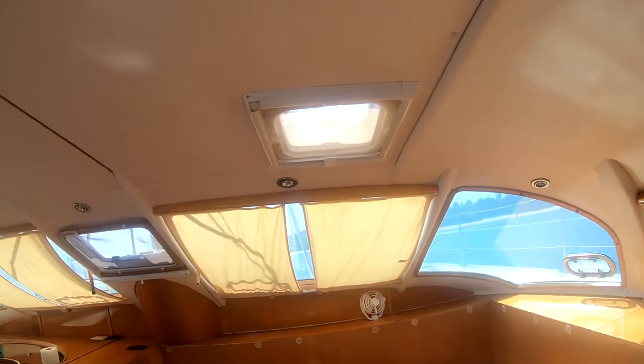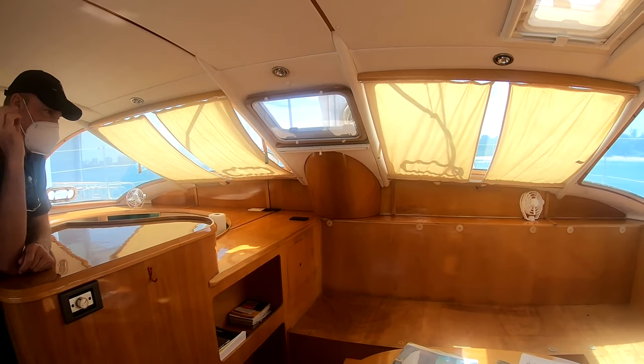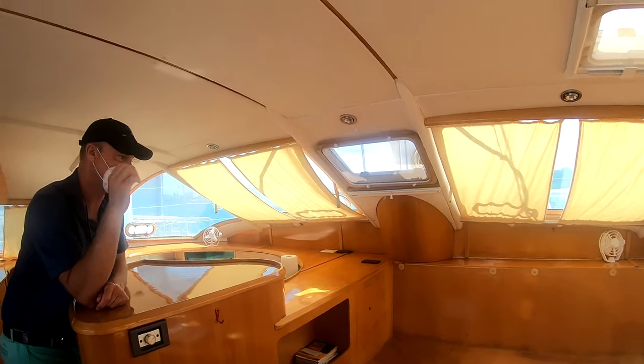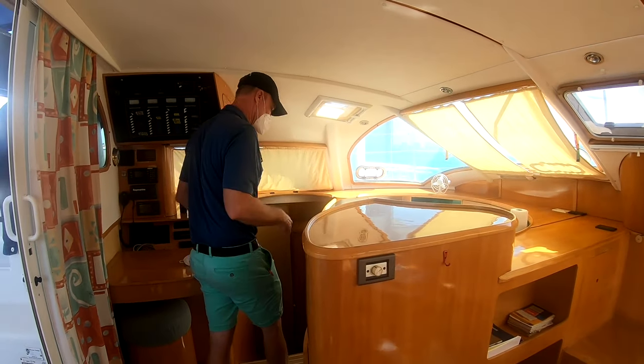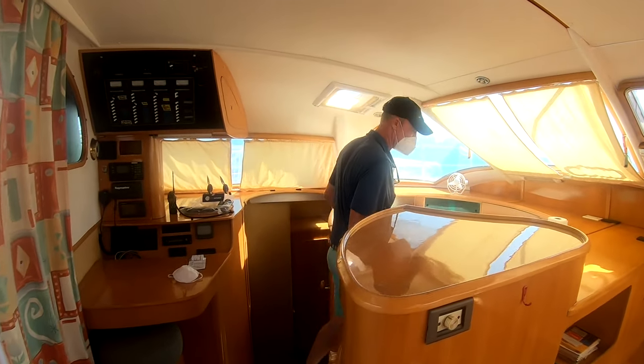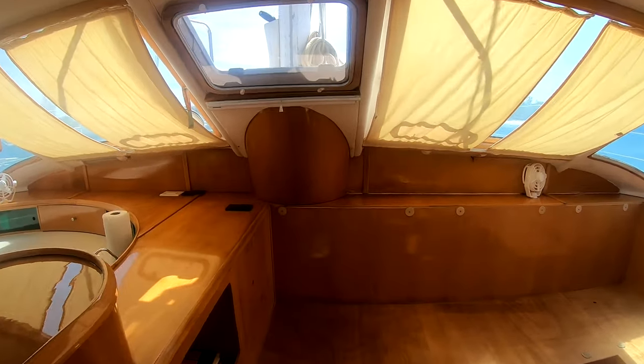So when he had this boat built, he had it built to all U.S. specifications. So U.S. power, shore power, propane, all that stuff. Most of these Privileges were built to 220 Euro spec, 50 hertz.